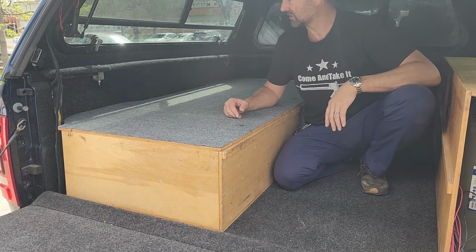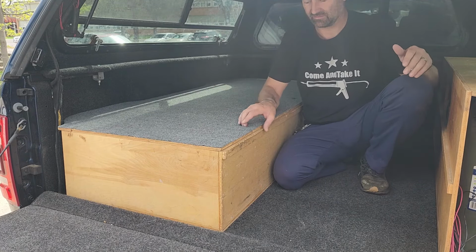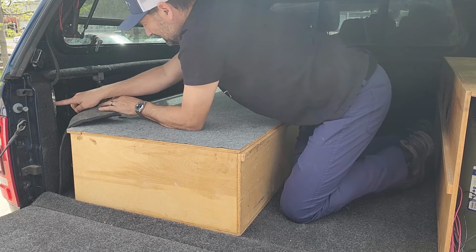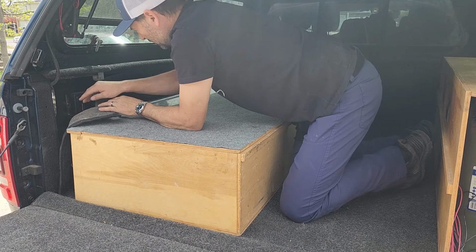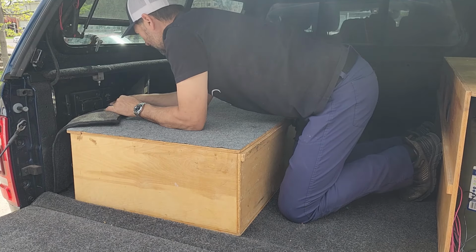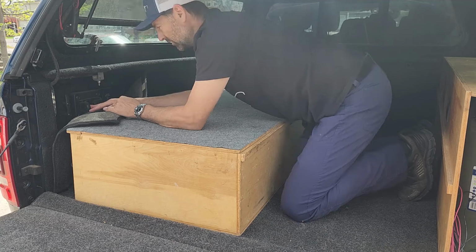Previous truck was a 2016. There are a few changes though. I have a lot of electricity and gadgets back here. Behind here, we've got some lights that I wanna have exposed, and we've got a 115 volt outlet here. And then these here are for a fifth wheel connection.